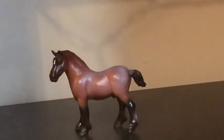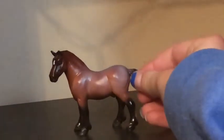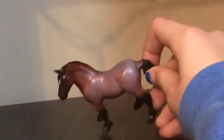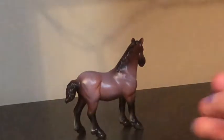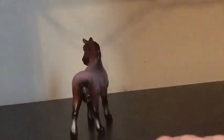So this is Mini Simba, and he is a really, really chunky pony, but he's super, super cute. I do really like this horse, and he seems to model the bigger version very well. So, I am super, super happy with him.